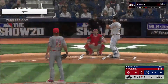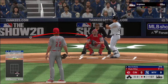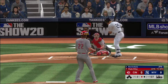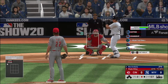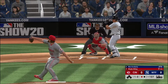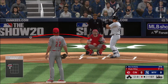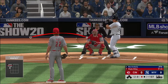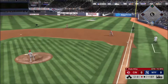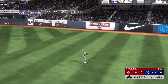Settling in now, Gio Urshela. Number 29. Here's the first pitch to him. Ball, that's out. Into his windup. Here comes the 1-0. That's out. Fly ball out to straightaway right. Winker is there. 2 down.